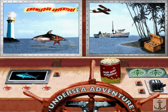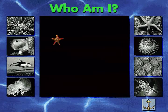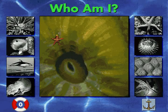Who am I? Can you guess which animal this is a part of? You're right! I'm a quoll, and that's my polyp.